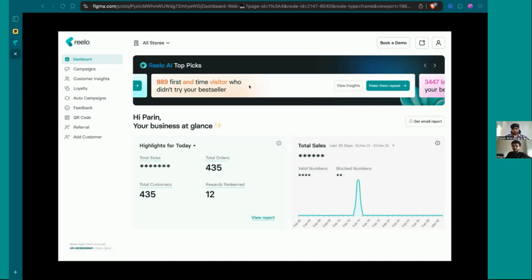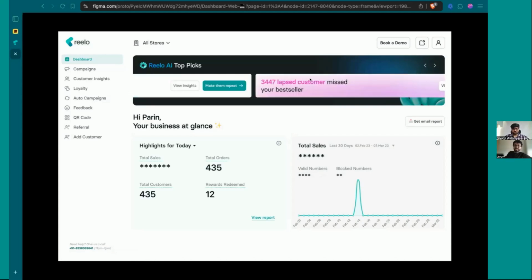So that is exactly what the agenda with campaign recommendation is. There can be multiple agendas. There can be multiple sorts of insights. Let's say these are 3,400 customers who might have missed your bestseller. So these are all the customers who might have lapsed. Let's say there are customers who might have visited your brand for the third or fourth time, but till now they might not have had your bestseller. So these are the kind of insights we are trying to give. These are just basic examples of it.